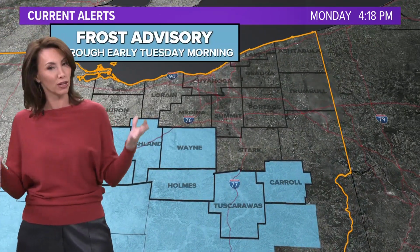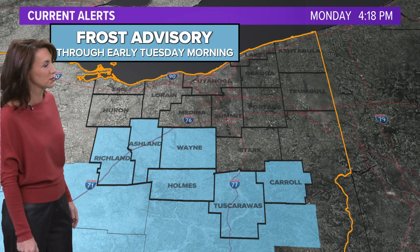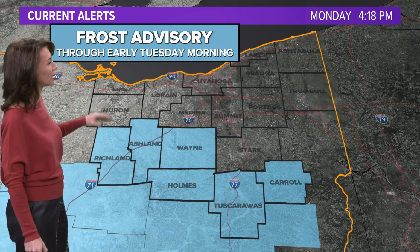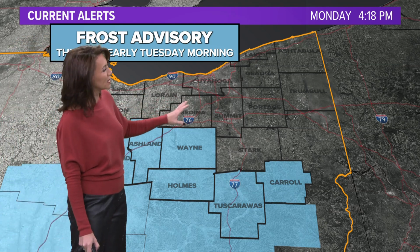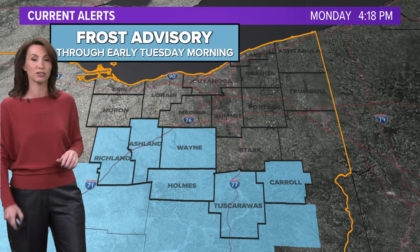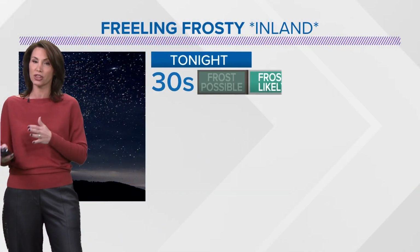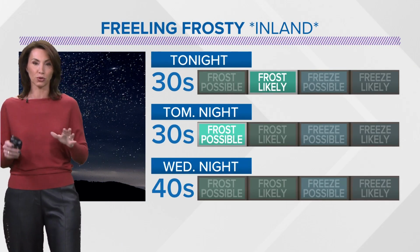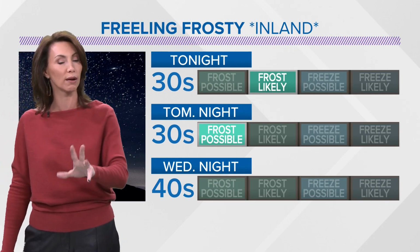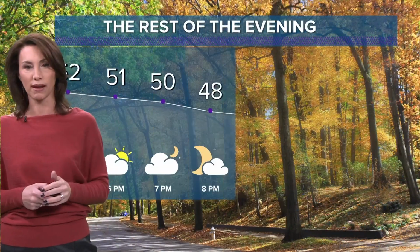In the meantime, though, the clearing tonight gives us that frost potential, and frost advisories, Richland, Ashland, Wayne, Holmes, Tuscarawas, and Carroll counties. These are the areas with the most likely widespread frost potential. But I would say Huron, Lorain, Medina, Summit, Stark, Portage, southern Geauga, probably southern Trumbull too. There's a decent chance that you could see some patchy frost. Anytime our temperatures get into the mid 30s, that's when we get that frost potential going. So inland areas, frost is likely with the 30s tonight. Frost is possible tomorrow night. We'll play with a little bit of trickery with the temperatures tomorrow night, and then Wednesday night doesn't look like we have any frost potential.